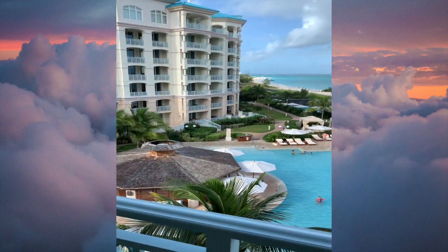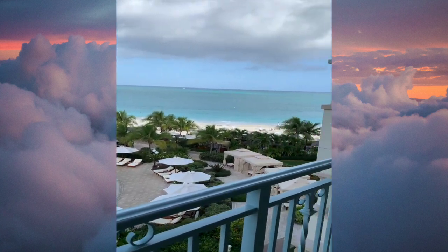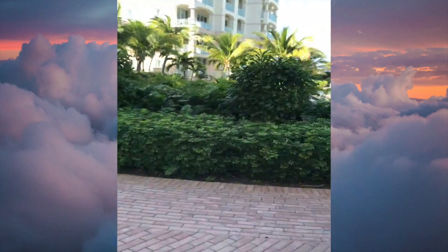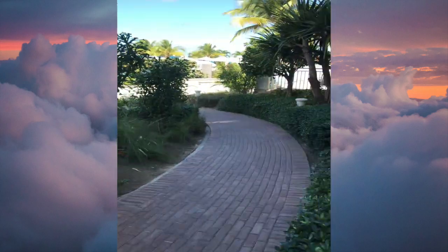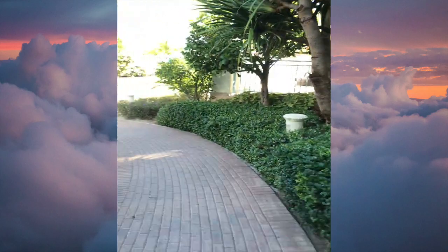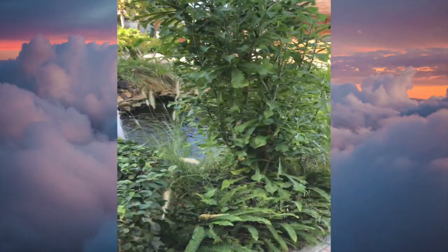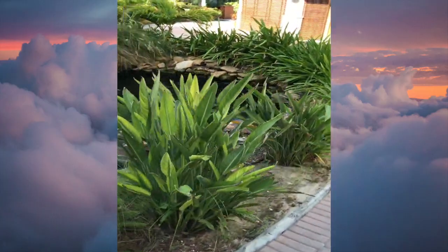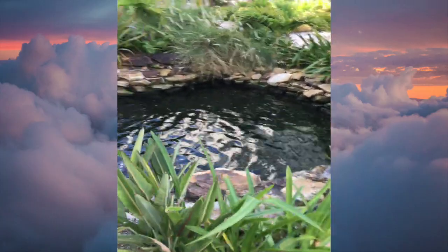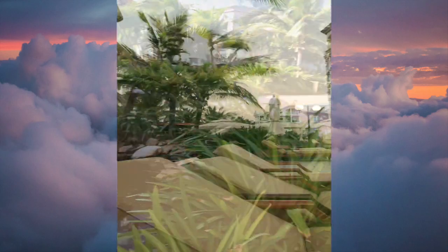It's a little view from our balcony, looking over the pool and the beach. It's a wonderful view. And our little walkway as we're heading over to the pool. I like this because it gives you a resort feel, not just a hotel feel, with all the greenery, the trees, etc. Very relaxing, and it kind of just sets the mood for a good vacation.